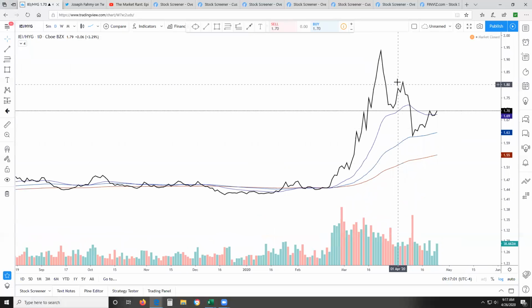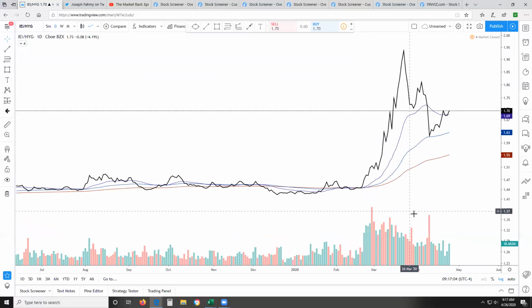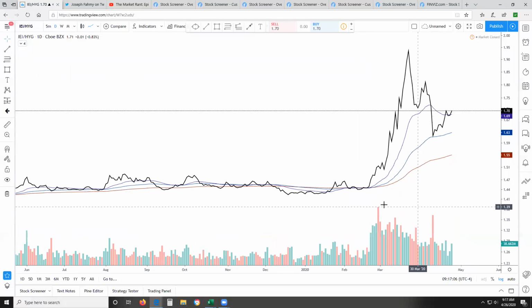We don't want to see widening credit spreads. We want to see a tightening credit spread. And as of right now, again, we do have lower highs and lower lows, but this look right here may look like it wants to go back out. So I'm watching bonds for some information.